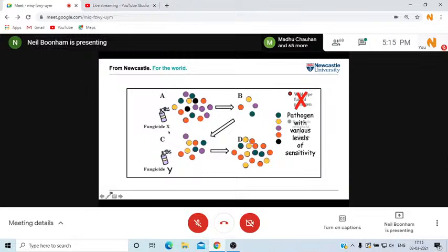And instead of going in immediately with fungicide X, we would look at the population, make a selection based on what we see of the fungicide, and then be able to do that later. So look at this population again very quickly, and then make a selection for the second fungicide that we would use.